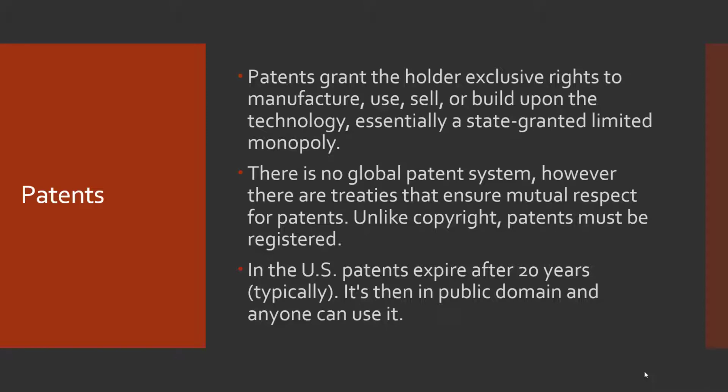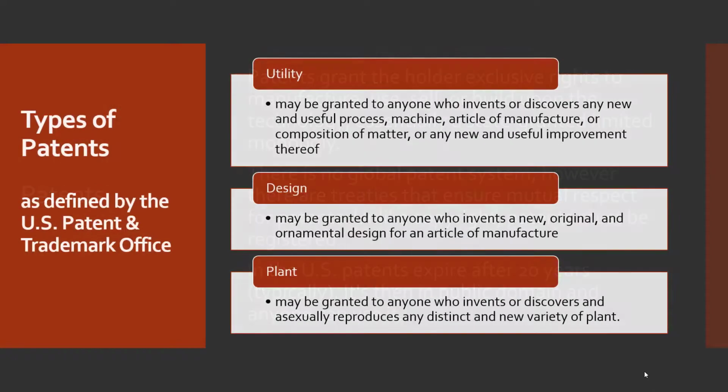In the United States, patents expire after 20 years, typically, and then it's in the public domain for anybody to use. In the United States, there are three kinds of patents: utility, design, and plant. The definitions here on the screen are directly from the U.S. Patent and Trademark Office, which oversees the patents in the United States.